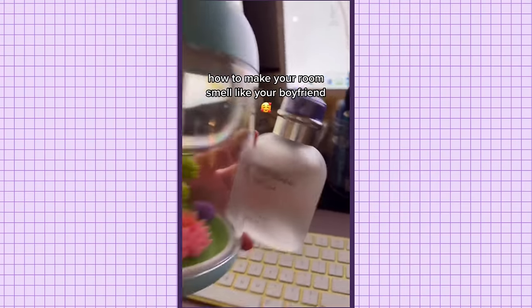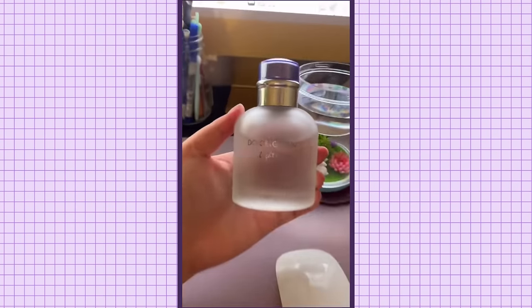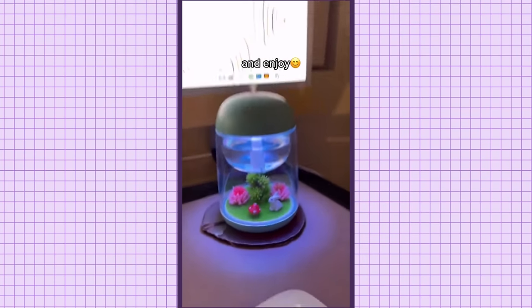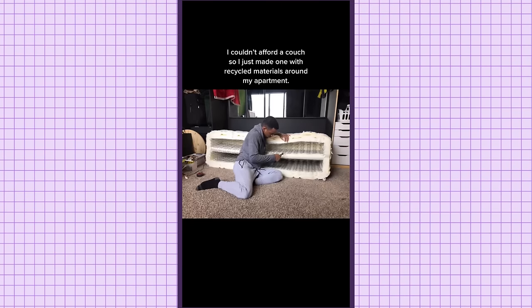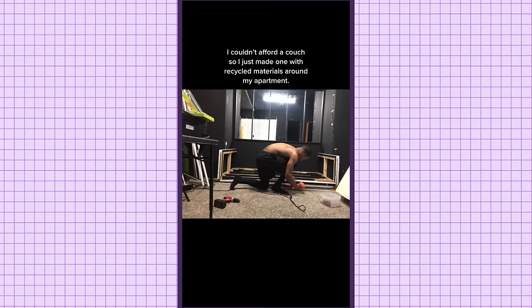To make your room smell like your boyfriend, add water, add his favorite cologne, and enjoy. I couldn't afford a couch, so I just made one with recycled materials around my apartment.